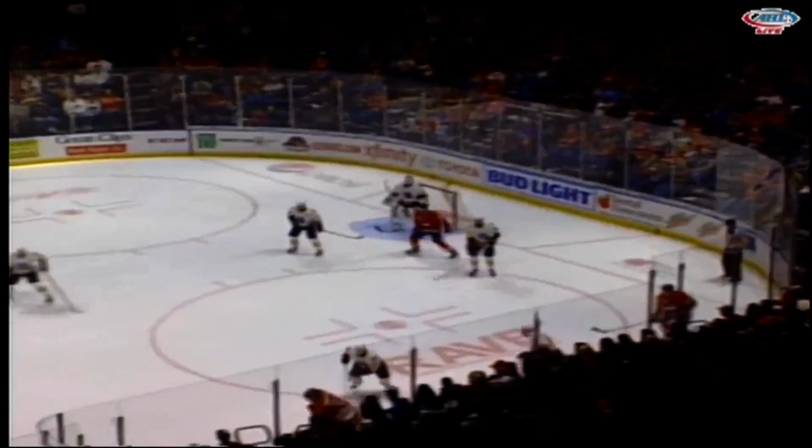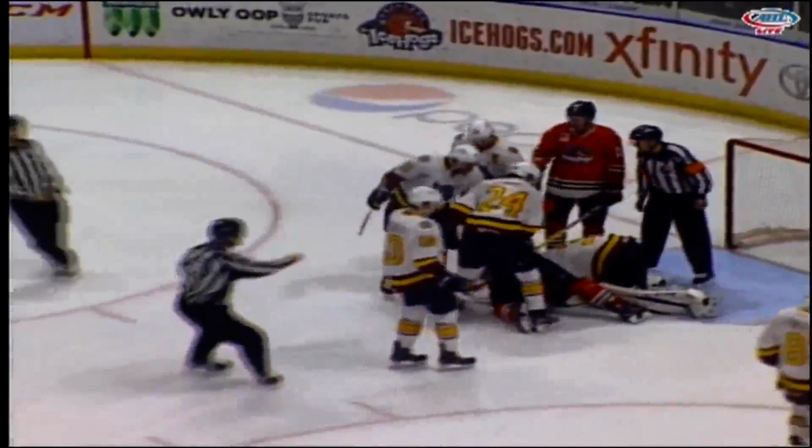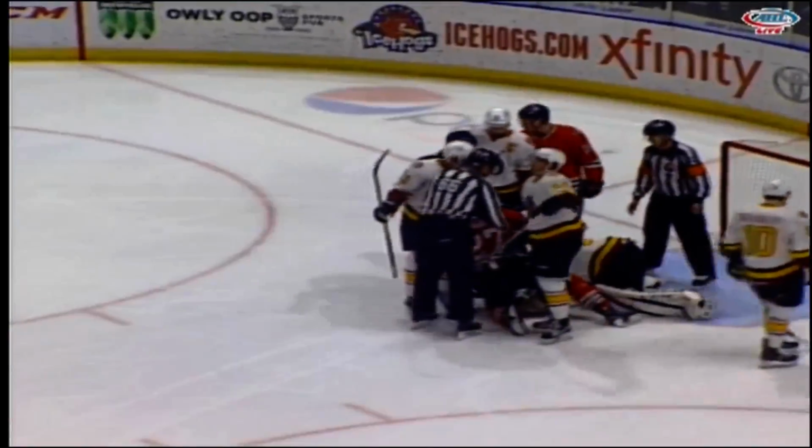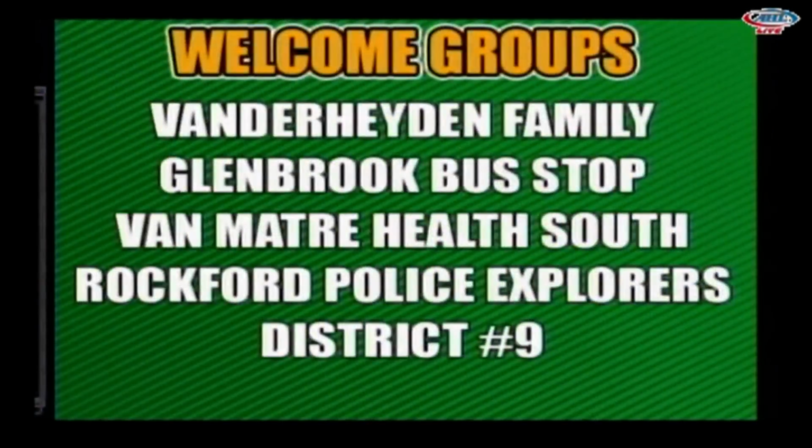Dahlstrom working along the wall near side. Got away from Friesen up to Abbott. A one-time drive. Husso makes the save, even though Carrick was standing right there to distract the vision of the Wolves goaltender. No rebound was allowed. 16:12 still left in the third. Chicago leads it 5-2. It was a good offensive possession by the Ice Hogs there.